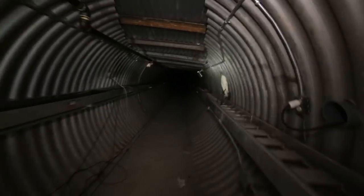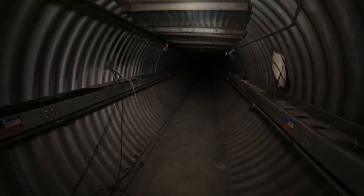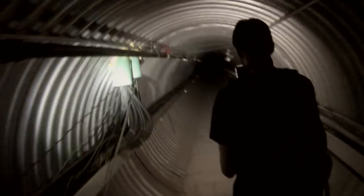Why does it dip down here? I don't know. It's a little weird to crouch. What's the point of this tunnel? Look, there's wires. I know. Radiation's running through. Wonder where they go.